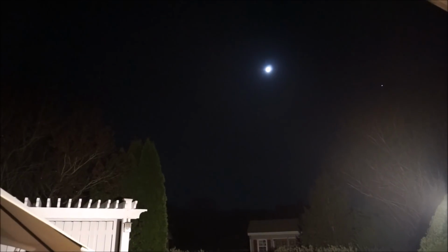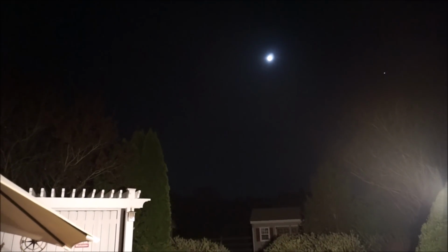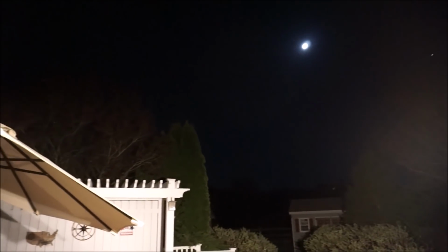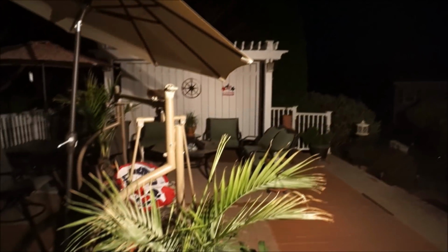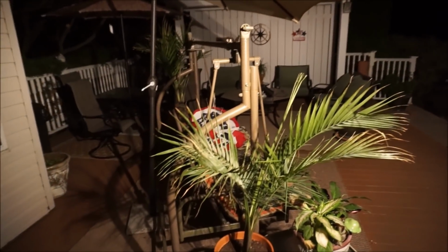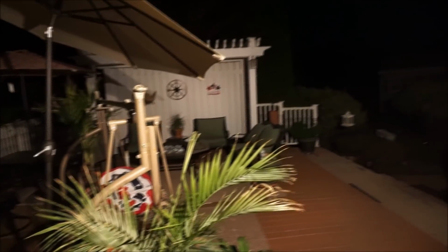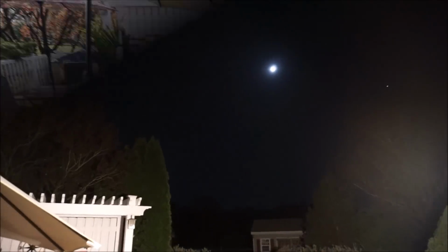Look at the moon. It's after 4 a.m. 4:13 a.m. Here's our deck. I'll show this to you when it gets light outside. I'm just letting dogs outside at the moment, but the moon, it's really bright.